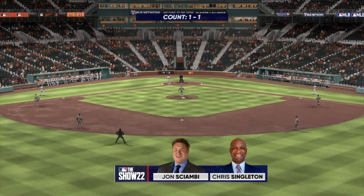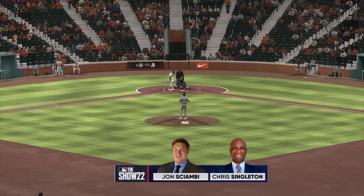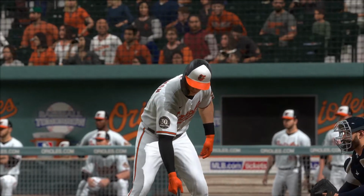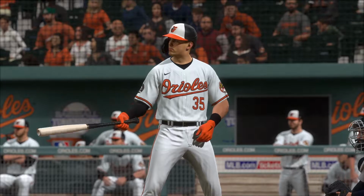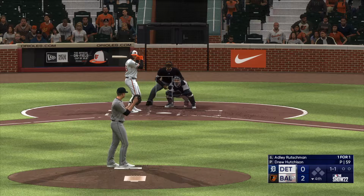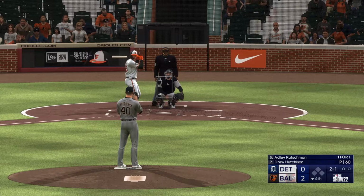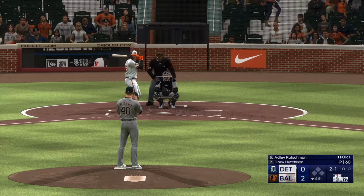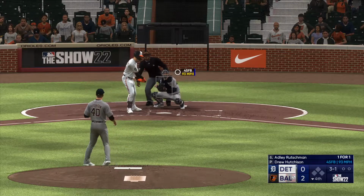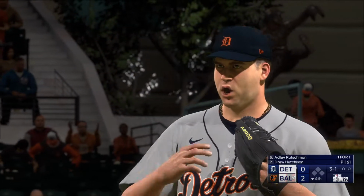Back now at Oriole Park, John Sciambi and Chris Singleton with you. And leading off the bottom of the 4th, Adley Rutschman. Here's a 1-1. Good eye right there. The pitch. And another ball. A rare 3-ball count here. He's been throwing strikes all day. Got to be ready to hit if you're in the box.